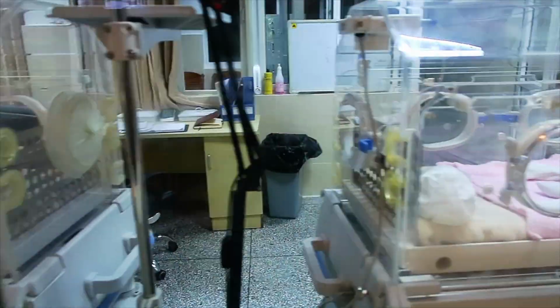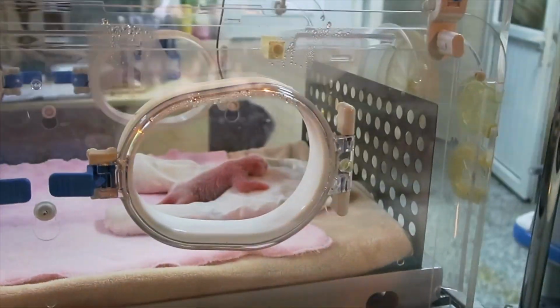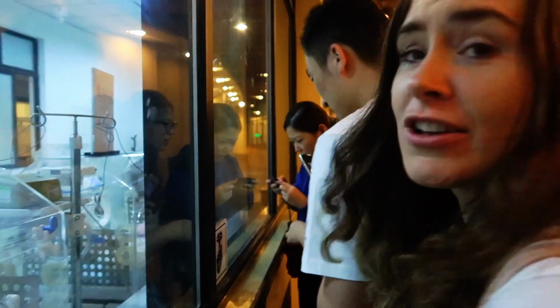These babies are twins and they were born 2 days ago. I was not expecting baby pandas to be as small as this, you guys. Apparently when baby pandas are first born, sometimes they're no larger than a pencil. That's like this big.